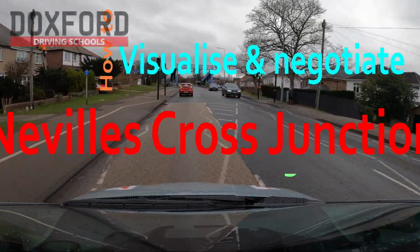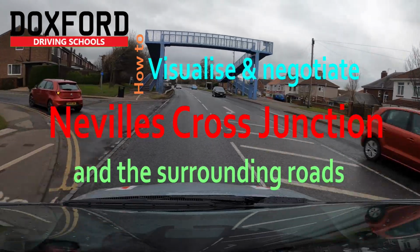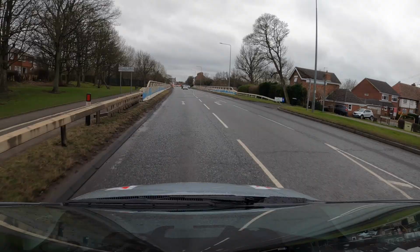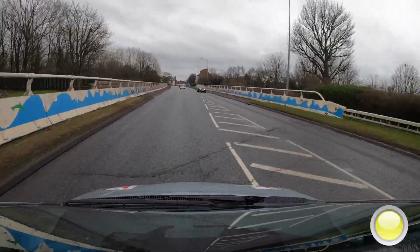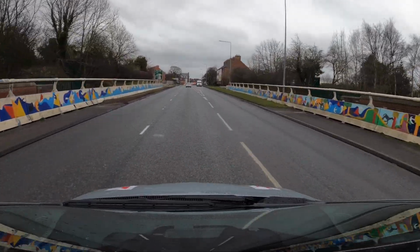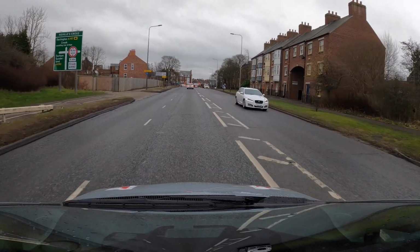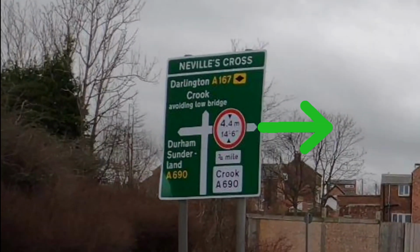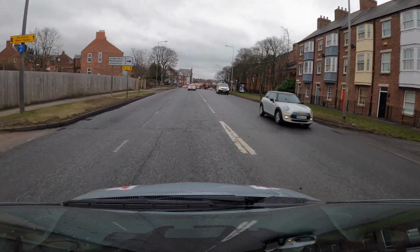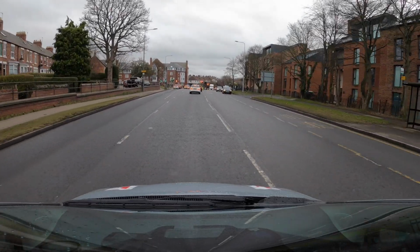How to visualise and negotiate the Nevilles Cross junction and the surrounding roads. Heading south on the A167, we're going to turn right up the A690. We'll check our mirrors, indicating right, and move into the right hand lane. Approaching the junction ahead, we're turning right, A690 towards Crook. Checking mirrors, indicate right as we approach the junction.